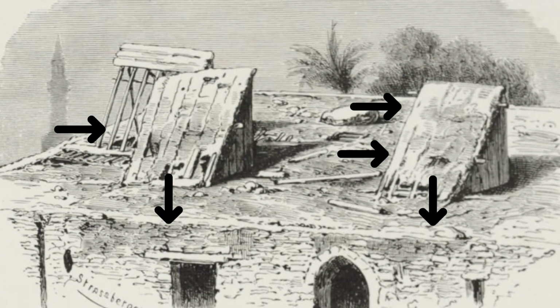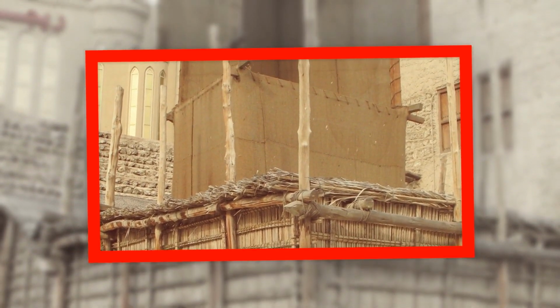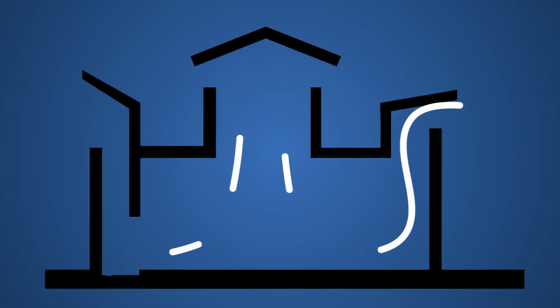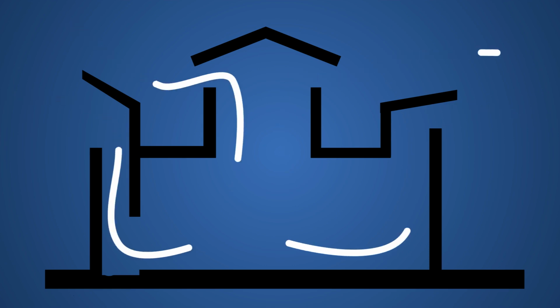These openings were like magical portals for the wind. They captured those refreshing gusts and guided them right into people's living spaces. Basically, they were natural air conditioners. The breeze would gracefully flow downward, cooling the ground as it danced through the building.